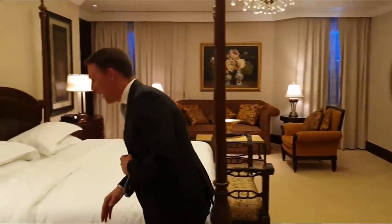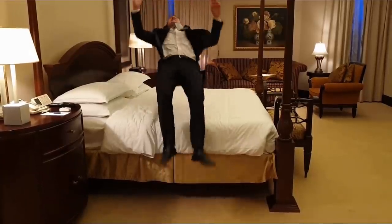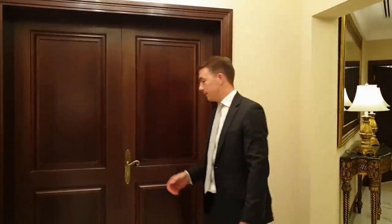Now I'm sure you'll all agree that the most important part about any hotel room in the world is the bed. So let's perform a quick bed test. This is where the magic happens, so let's see how it feels. Not too bad, really comfortable. I would love to stay in this bed. There's also a private study area. Let's go.